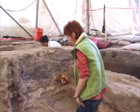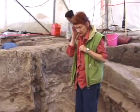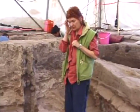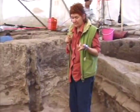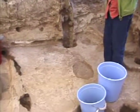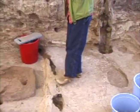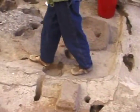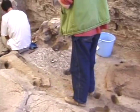On platform 169, we are removing floor number 11, which is contemporary with the central floor number 16 that has been removed. So we are trying to keep on the same floor level in the entire building. And it seems to be working fine.